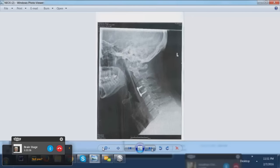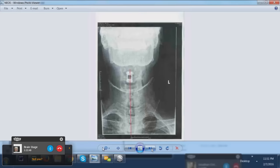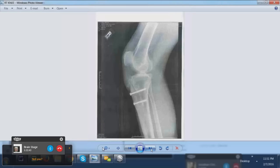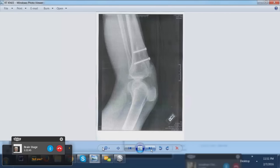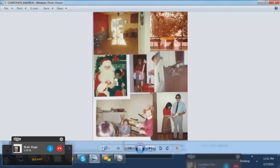And over the years, I started getting taken out by multiple surgeries in the same year. And in the 90s, my back started going out. And again, going back to the personality, this was me.